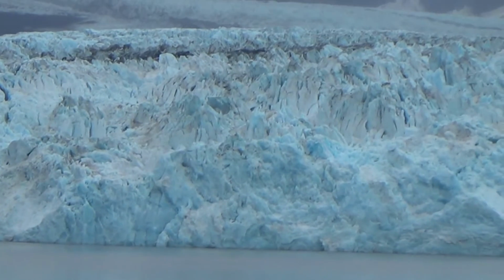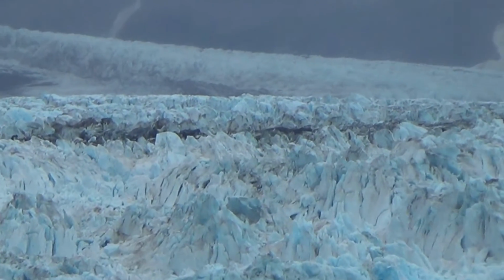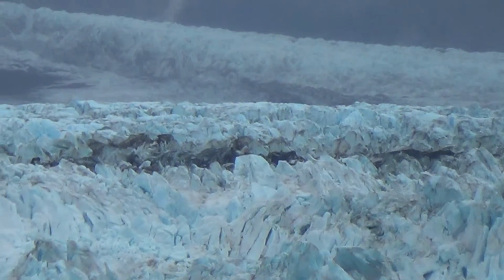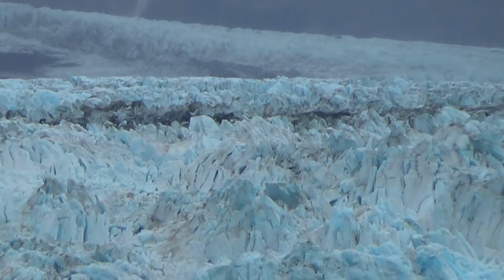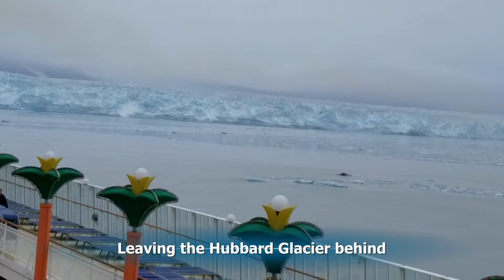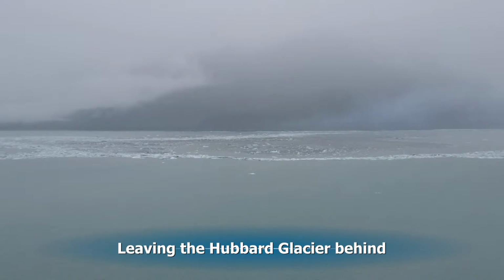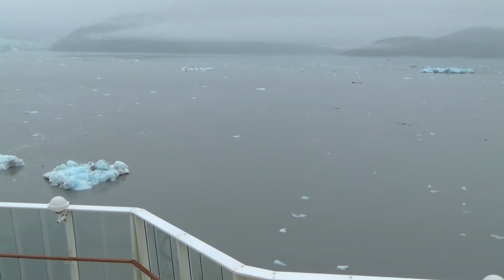And now as it continues to calve, let's take one good look at the top of this glacier, realizing that this broken ice is still flowing and a living thing to some extent. And then it's time for us to leave. We have to head across the Gulf of Alaska to Seward, where we'll get off the boat tomorrow and continue on a land excursion.